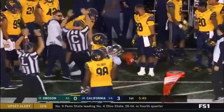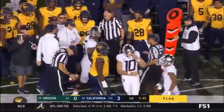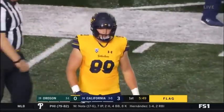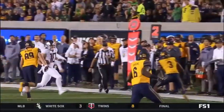Gets pushed at the end. The flag comes out. A 6-yard run by Herbert. And that's tough for the Cal defense, because here's a big, giant guy who runs a legit 4.5, 4.6 when he can get going. And you don't know if he's going to dip his head on you.